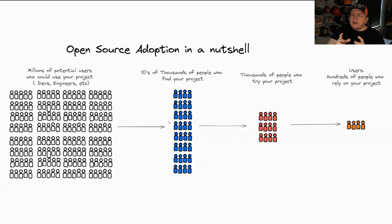And from there, what you'll have is some subset of those who find it and think, that's interesting, will be motivated enough to actually try out your software. Now, that act of trying out your software or opening up something in Slack, asking a question, that doesn't necessarily mean that they're users. That is just an interest level that they are potentially interested in using this. And so from there will be some subset of those who try your software who actually become users and rely on your software from a day-to-day perspective.